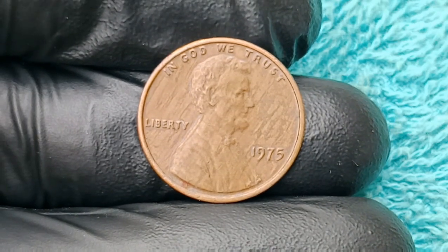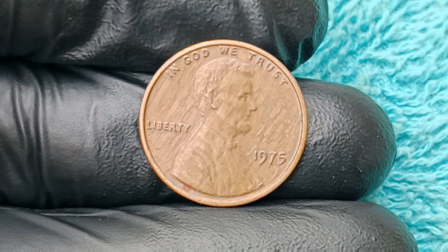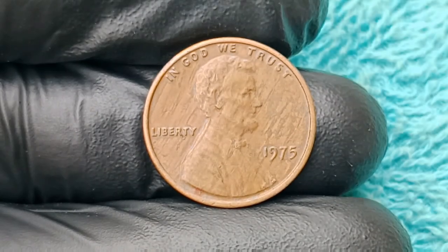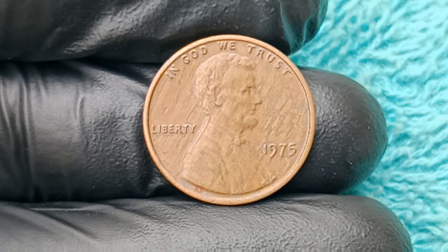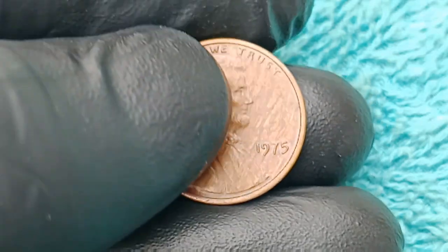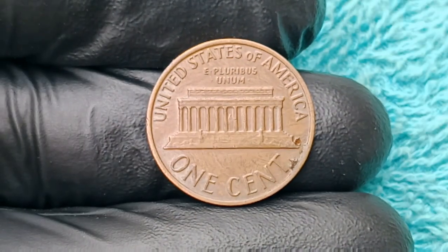But that's just the beginning of what makes it so extraordinary, because when the reverse side is analyzed, things get even more incredible, with evidence of a rotated reverse die strike, meaning the reverse is slightly twisted in comparison to the obverse, creating a dramatic misalignment, and that kind of rotation error, especially when combined with a double die obverse, is enough to draw serious collector attention.